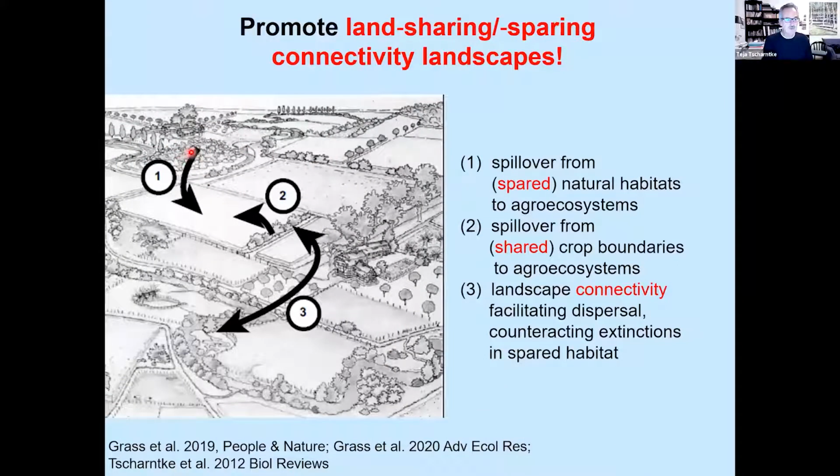have a spillover from spared natural habitat to agroecosystems, so that beneficials can also come in, also from shared field margin strips, for example, in the agroecosystem, and the exchange between these small remnants along the fields and larger spared habitats. So to enhance the permeability of the landscape, so that species can easily spill over, which has a big rescue effect for these small populations that you usually only find in landscapes.